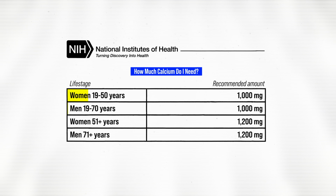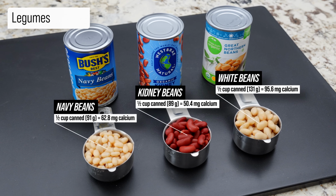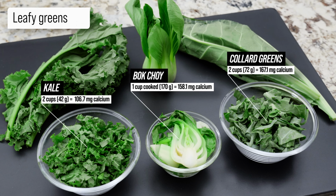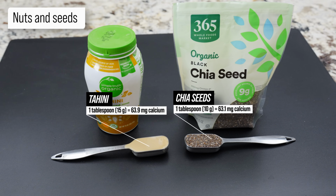for baby cows. The recommended daily intake of calcium for most adults is 1,000 milligrams per day. For women over 50 and men over 70, the recommendation increases to 1,200 milligrams per day to support bone health as the risk of osteoporosis rises with age. The best plant-based calcium sources include legumes like white, navy, and kidney beans, leafy greens like collards, bok choy, and kale, and seeds like chia seeds and tahini, which is ground sesame seeds. These foods offer calcium that is generally well absorbed by the body.